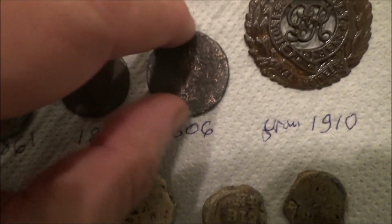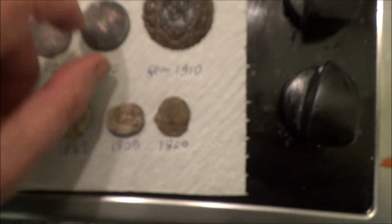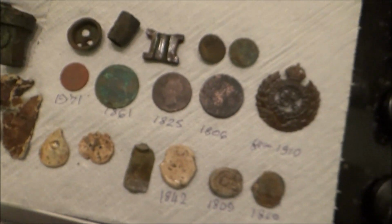1806. George III, halfpenny. There's Britannia on the back. I'm surprised I got so many coins today.